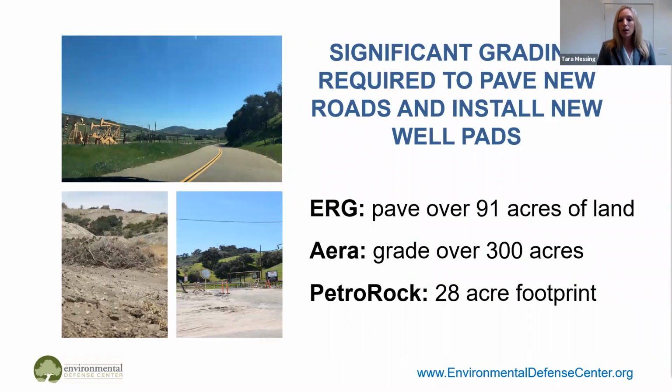ERG's proposed project will grade and pave over 91 acres, and that's just for four roads. Even more grading and paving will be necessary for well pads, equipment areas, production facilities, and the pipeline. However, to date, Aera's project is the most significant proposal in terms of grading, ground disturbance, and habitat destruction. 305 acres will be disturbed. There will be 1,500 oak trees removed. Grading for the project is for the central processing facility, the steam generation site, the production group station, well pads, roads, entrances, pipe corridors, building sites, laydown areas, 16 stormwater detention basins, and a new beneficial reuse site.